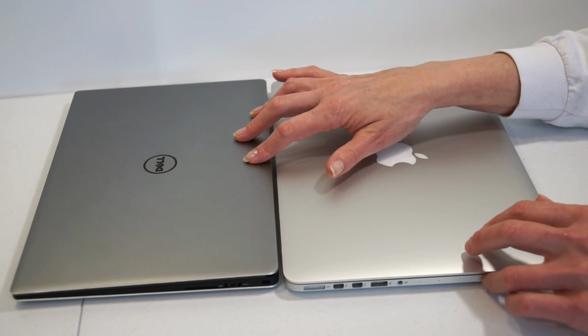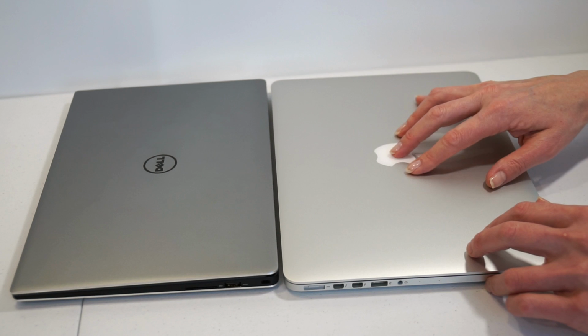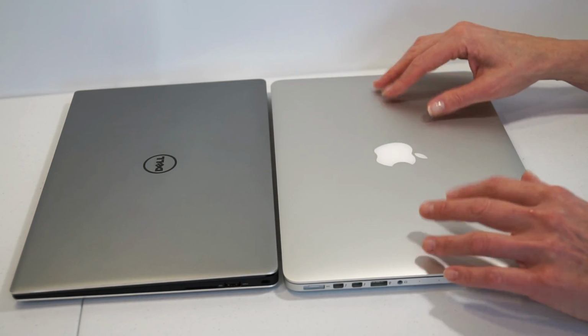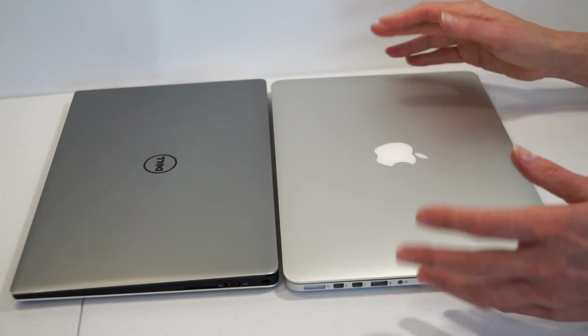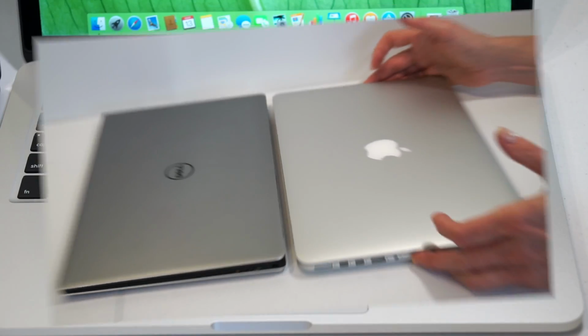Now, our touch model here, we've been averaging 7.5 hours of battery life, so not as long as this guy. So all the extra battery, that's what it gets you here. It gets you the better battery life, but it also makes for a heavier machine, too.